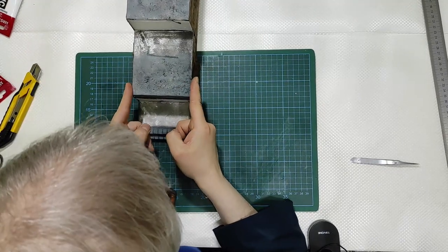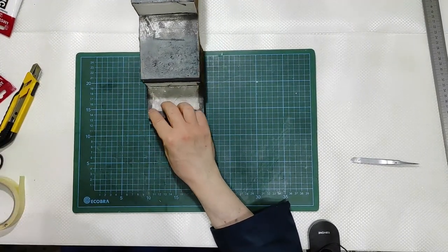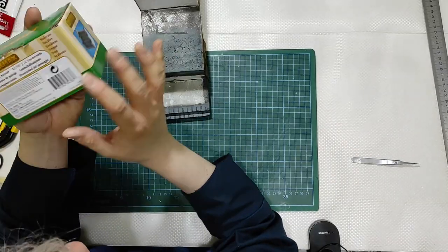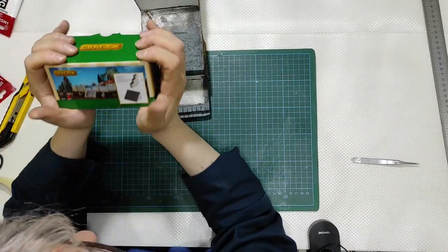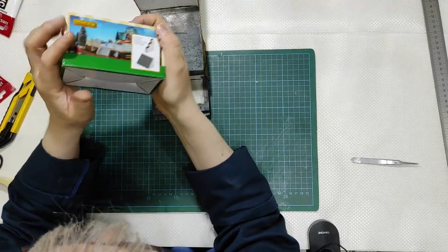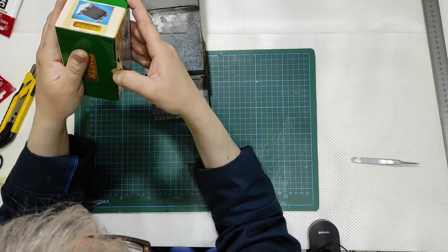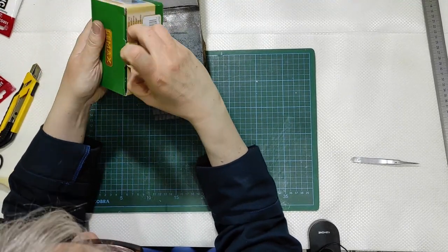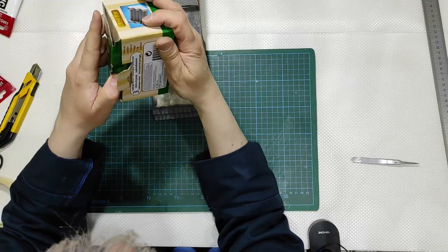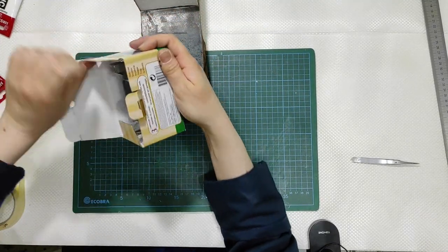But this is 10 centimeters wide. Perfect for those little stairs, guys. I have a bunch of them. I generally don't use them because they are not as good looking as they should be. I will explain why.